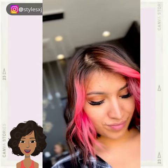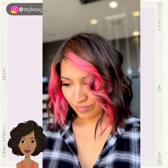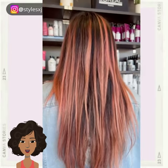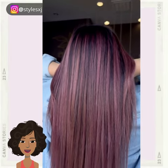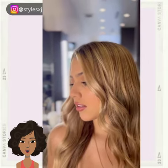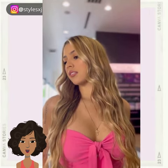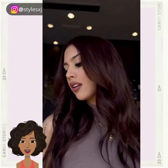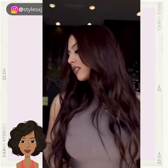And then we have some pink money piece highlights. Oh, this is gorgeous. Love the contrast between the pink and the black. And then we have another variation here. Followed by someone who decided to switch it up with the cherry cola trend once again. So this is a more muted variation.